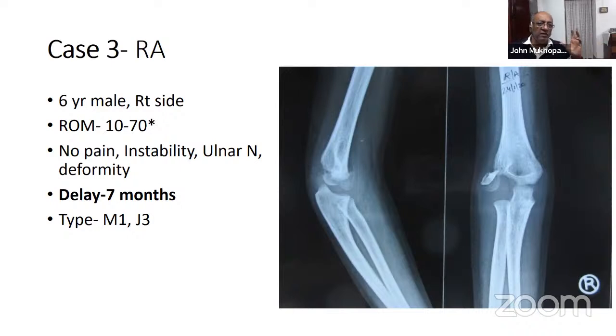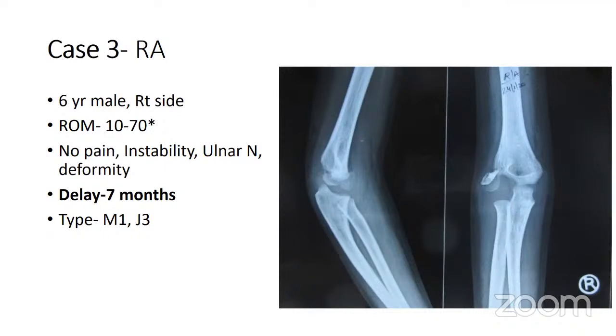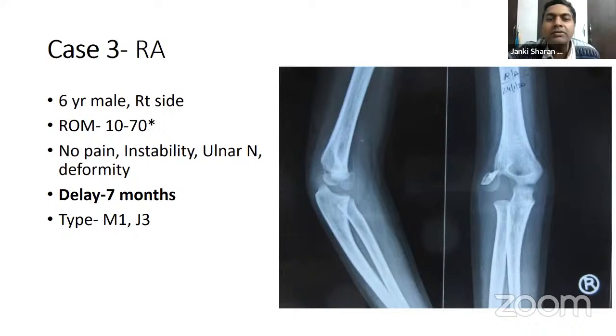For you, the treatment should be the standard treatment, not necessarily what we do in this particular case. For the initial 3 months, or if it is a fresh fracture, or if the patient presents within the initial 3 months, then it should be open reduction and internal fixation.